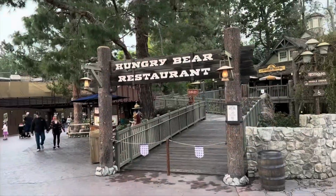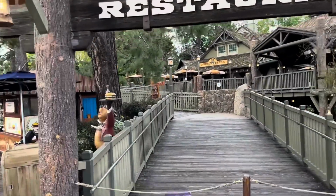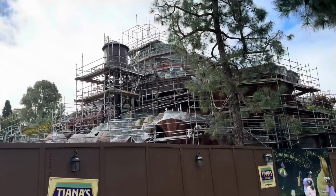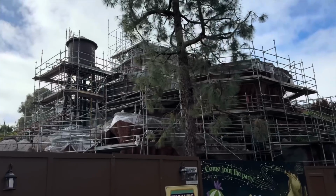All right, so what do we have really in Critter Country? We've got the Hungry Bear restaurant, and then we have Winnie the Pooh, and then of course we have Tiana's Bayou Adventure, but everybody's assuming that's gonna be incorporated into New Orleans Square. And that would make complete sense to me because Tiana's Bayou Adventure all takes place in New Orleans, so it makes complete sense that would happen.